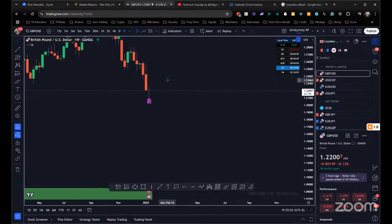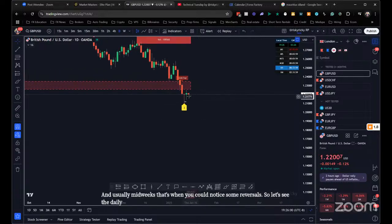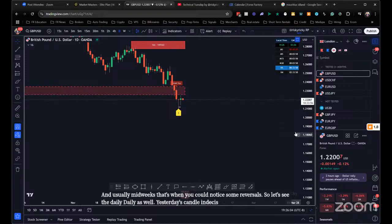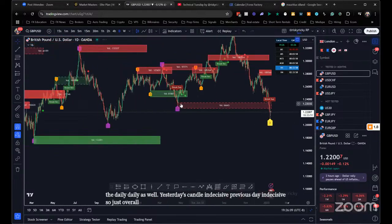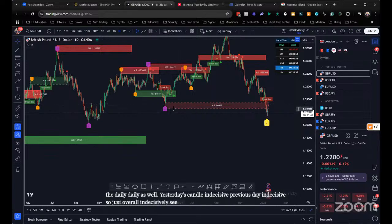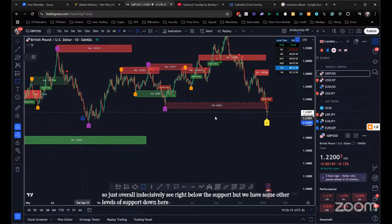And usually mid weeks, that's when you could notice some reversals. So let's see the daily as well. Yesterday's candle indecisive, previous day indecisive. So just overall indecisive. I see it broke below the support, but we have some other levels of support down here to keep in mind.